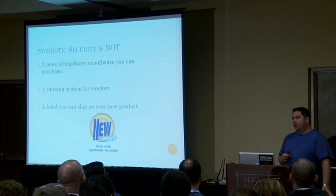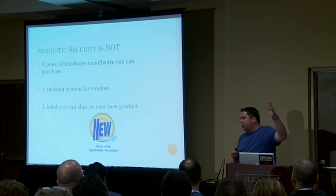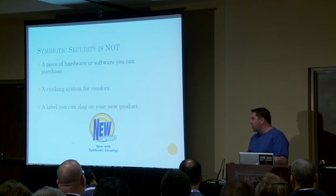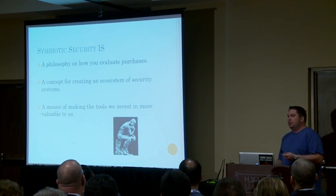It's not a ranking system for vendors, right? A vendor can't say, we are the most symbiotic tool on the market, right? It's not possible to do that. And it's definitely not a label that you can slap on your product, right? There's no, now with new and improved Symbiotic Security, it doesn't work that way. What it is, it's a philosophy.